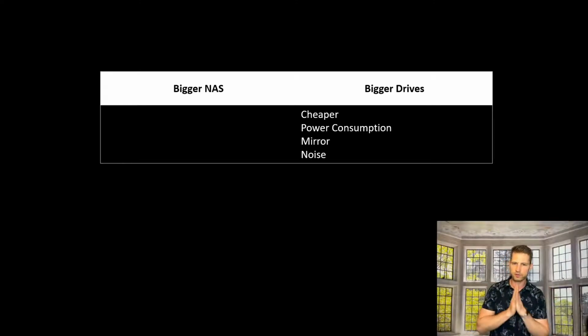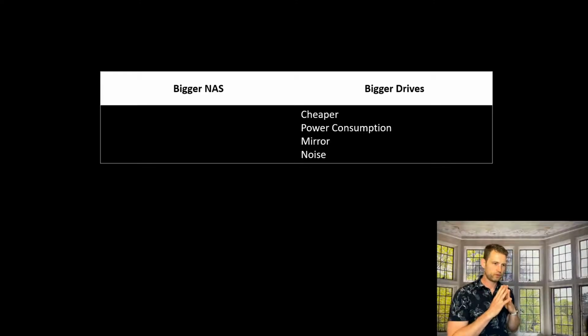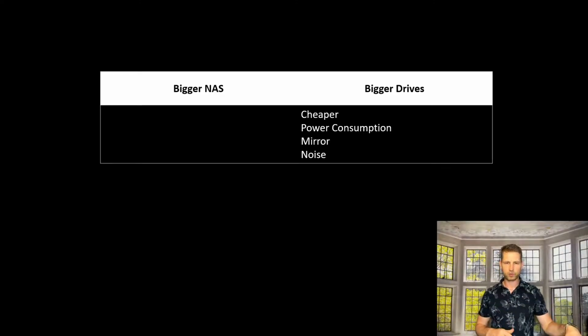So let's focus on going for bigger drives first. If you want to go for bigger drives in your existing NAS, it is probably going to be cheaper, because all you need to invest in is your media, bigger drives. So that would cost you less than getting a new NAS, because a new NAS will definitely cost you slightly more. Even though in the future, in regards to future proofing, it might actually be cheaper to have more bays.